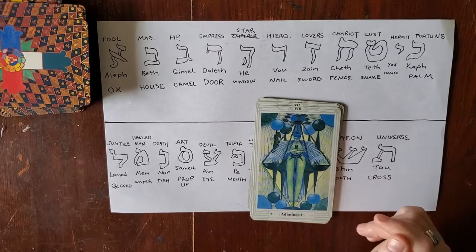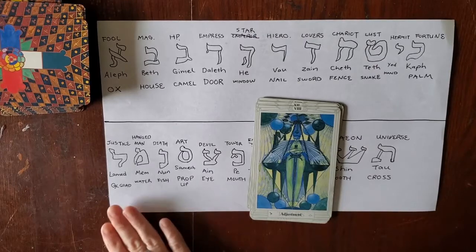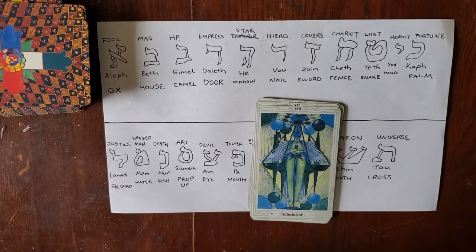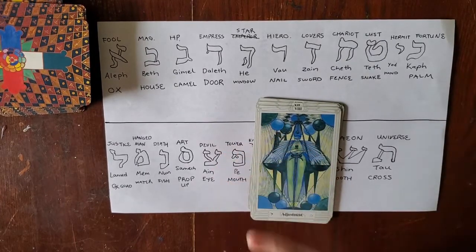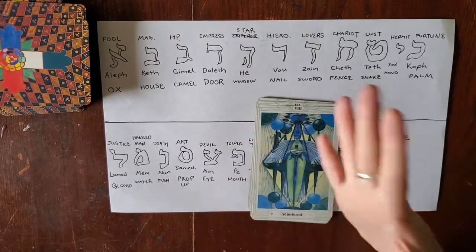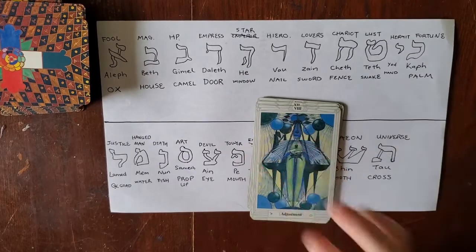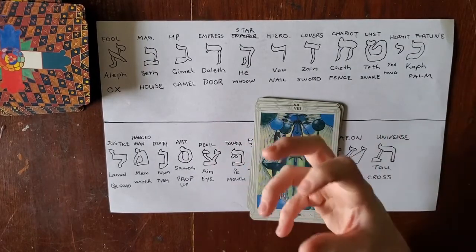Unless you're into canes. Much love if you do. And so, Lamed, as an ox goad, made me think of the brutality of that. The brutality of us beating those animals to get them to do our bidding. And how, in terms of justice for others and ourselves, there's a brutality in that.